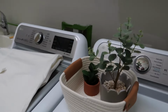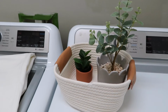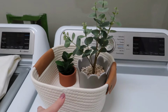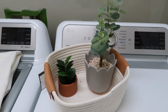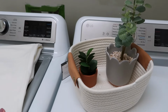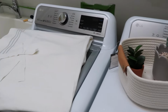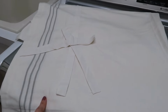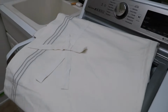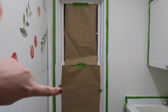So I was disappointed that I wasn't able to finish the project, or that we weren't able to finish this weekend, because I was so excited to show you the final product, but it'll come together and I'll keep recording everything. But here are a couple pieces I pulled out just to show you what I'm thinking for some small details. So this is a balloon shade, a light filtering balloon shade from Target. It's the Threshold brand. So we're gonna put that right here.